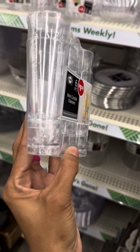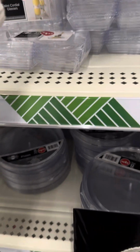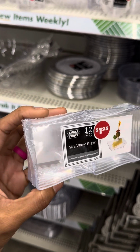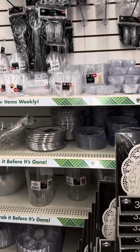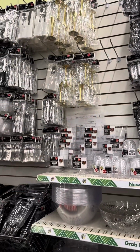Look at these mini cocktail glasses. I've never seen these, but these would be so cute for little dessert shots. We've got the mini wavy plates. We're gonna dip our sauces in that. Y'all, they have some really good stuff this holiday season. Those are real fancy champagne glasses.